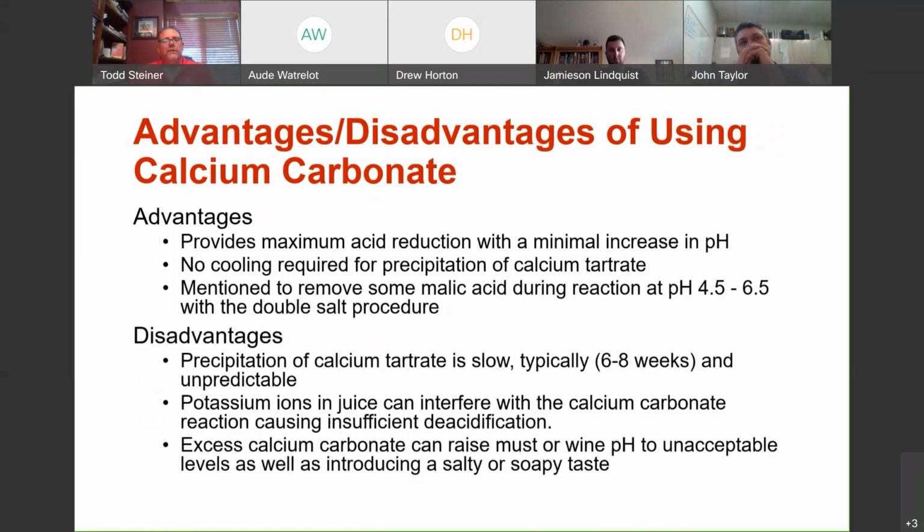Some of the advantages and disadvantages: calcium carbonate provides a maximum reduction in TA with a minimal increase in pH. We're still going to increase pH, so it's good to know where we are. There isn't any cooling required for the precipitation of calcium tartrate or calcium malate. So that's nice, but it comes with a caveat too. It is mentioned to remove malic acid, but really at a pH ranging from about 4.5 to 6.5. And that's a technique we may have heard of as the double salt procedure.